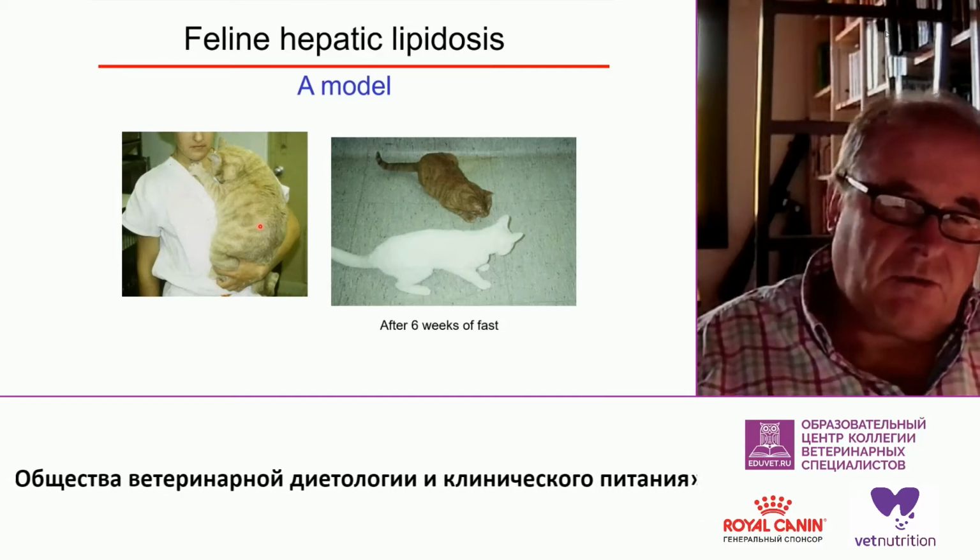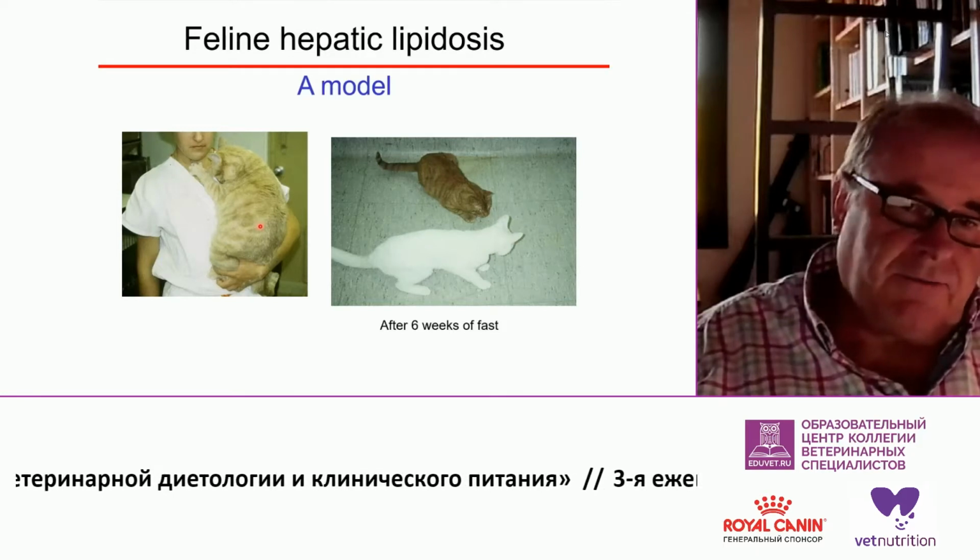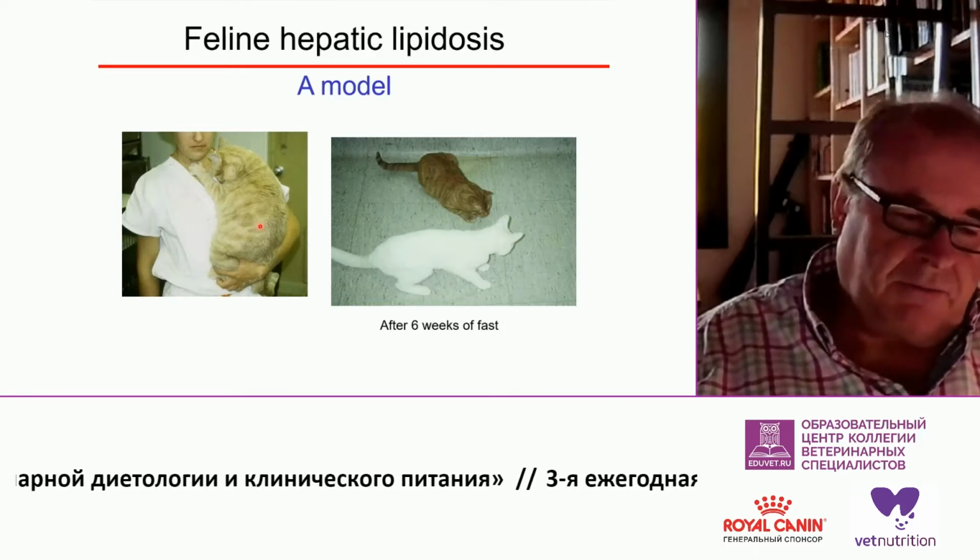But it didn't work very well because as soon as they stopped, they gained weight even much faster and were back to their initial weight.